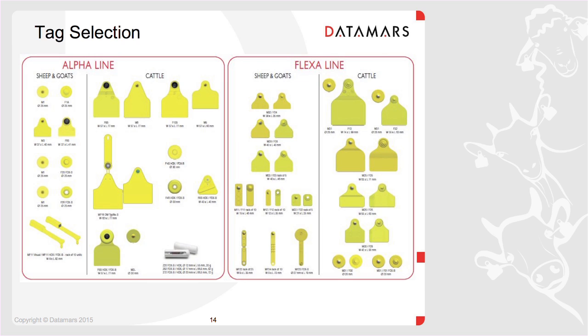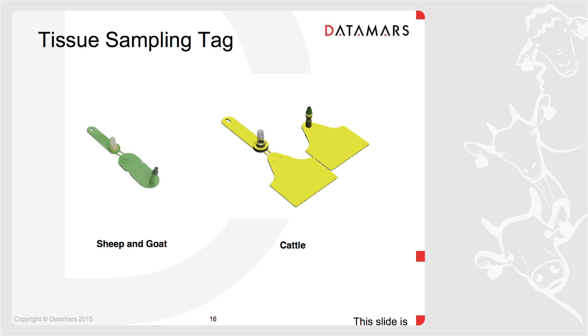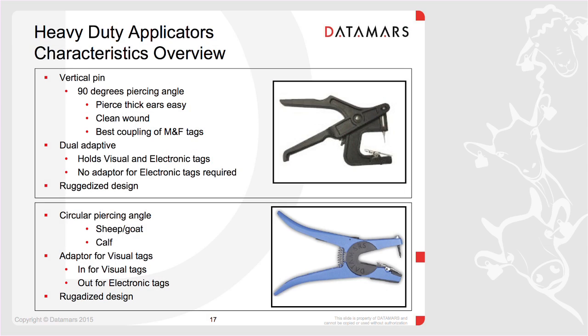Tag choices, there are many choices, but like Stuart said, keep it to what is available to keep life simple. In our case, that would be a secure tag on the left, the Alpha line, and the Flexa line is a little bit simpler tag at a lower cost level if it's for farm use purpose only. Management tags, one-piece tags, two-piece tags, writable with pen or printed. The tissue sampling example: you take a punch of the ear, it goes in a container which has a chemical which mummifies your sample, so you can store it without refrigeration and send it by mail to the laboratory. Applicators, several options. These two are the most common, cattle or sheep application.